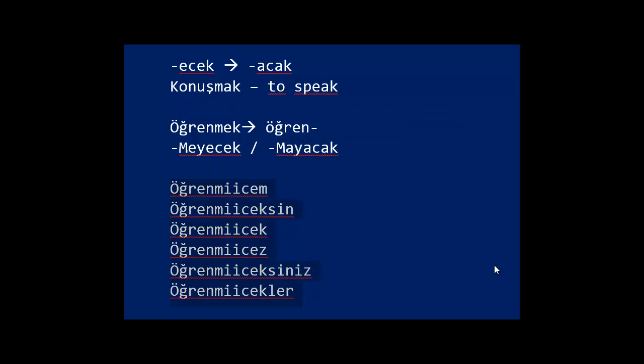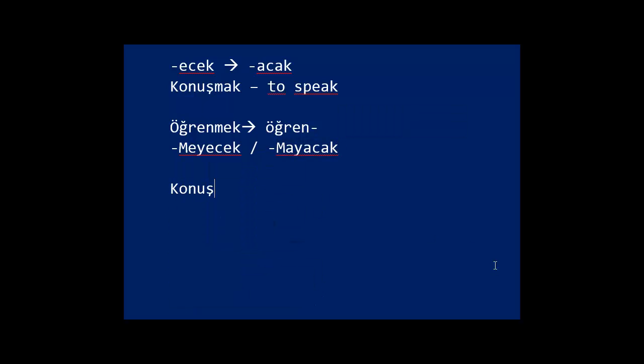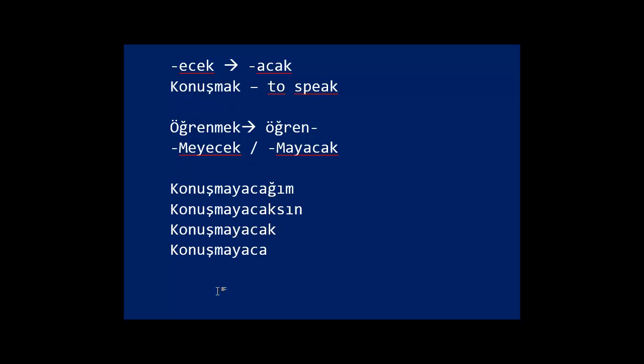How about a verb that will receive a mayacak? Let's see, again with konuşmak. Normally I'm going to say konuşmayacağım, konuşmayacaksın, konuşmayacak, konuşmayacağız, konuşmayacaksınız, konuşmayacaklar.